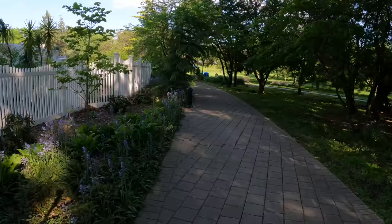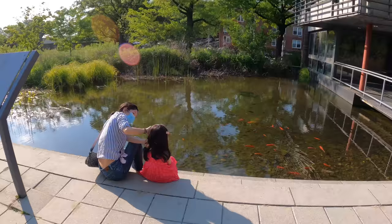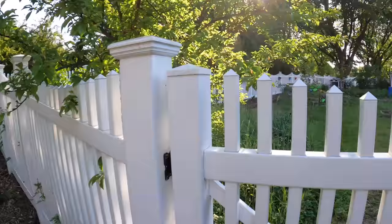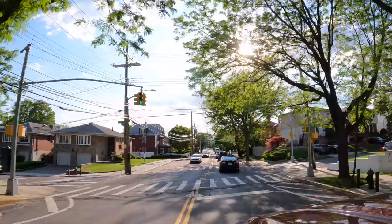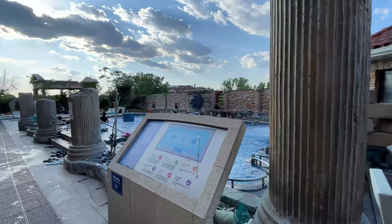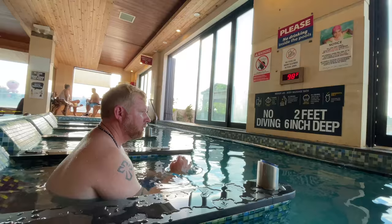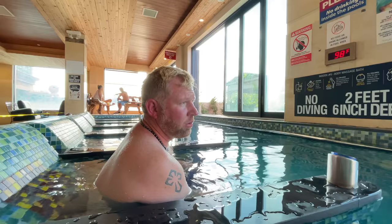All right, guys, we finally made it to Queens. We're at the Botanical Garden. We're gonna walk around here and then some parts around Queens here. So we're trying out the hot spa here before we actually go over to some of the other cooler pools. But really just a nice place to come hang out in Queens.